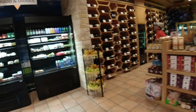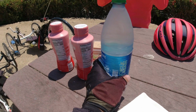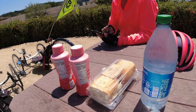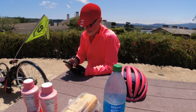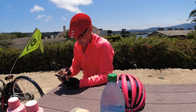I never could find a burrito, so we opted for a sandwich instead. Well, we went with the strawberry milk instead of chocolate, and this was the only sandwich they had left. There's a grill if you want to wait for them to make you a sandwich, but there was a long line. I didn't want to wait, and we got some water because we forgot to fill up our water bottles. So now we can fill up our water bottles with some Dasani. Live like kings.